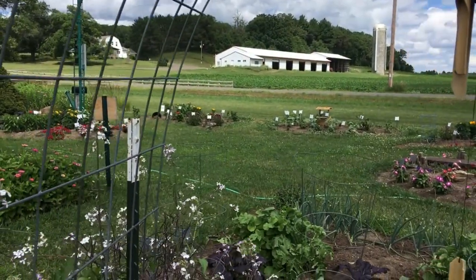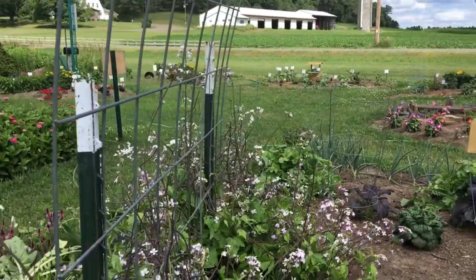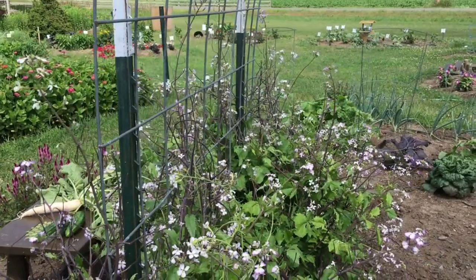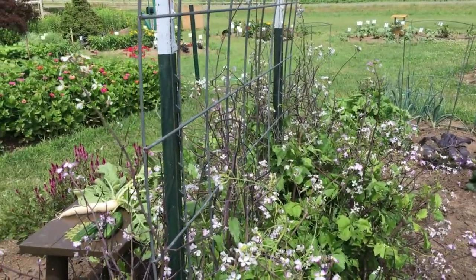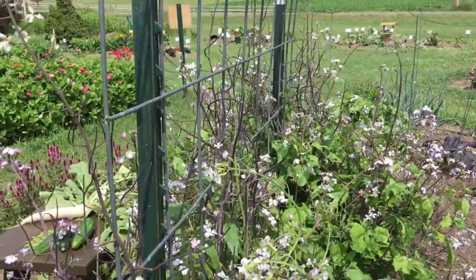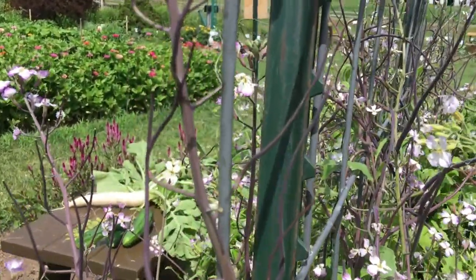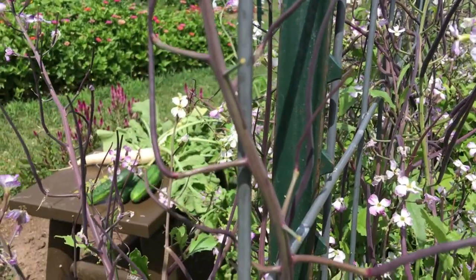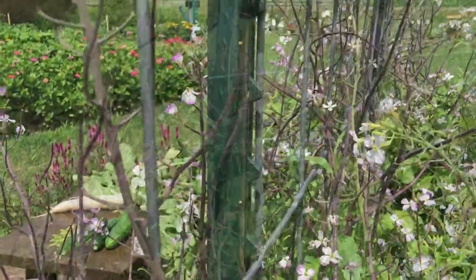I have a fence here with dragon tail radish planted on one side. It is grown mostly for the purple seed pods and the delicate flowers on it. We are getting seed pods on them right now, as you can see. And that is the edible part of the radish, compared to roots of most other radishes.